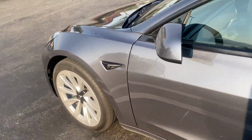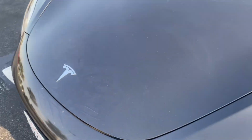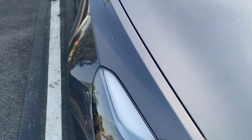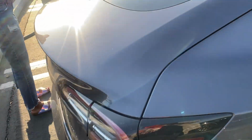But the wheels, the tires are pretty good right now. Everything's good. Look at the glare. The glare is pretty good. You have a frunk too. Look at the frunk. The frunk is pretty great. I never use the front, but the charging is in the back. So right now I'm just testing it out and seeing how I like it. If I like it, I'm gonna just buy one.